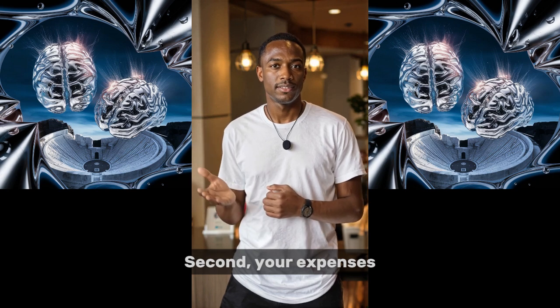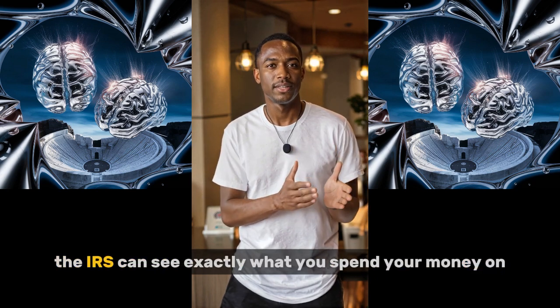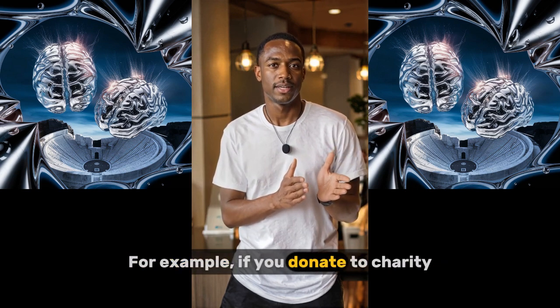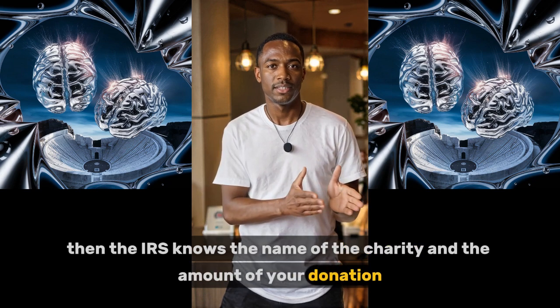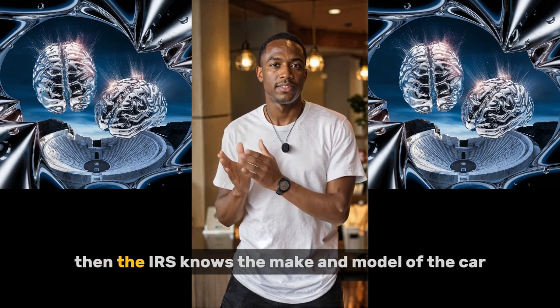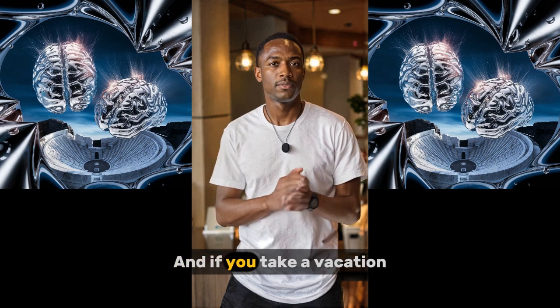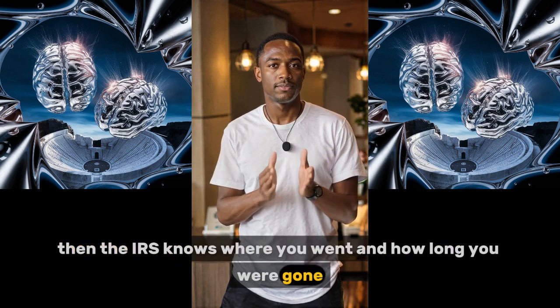Second, your expenses. When you itemize your deductions on your tax return, the IRS can see exactly what you spend your money on. For example, if you donate to charity, then the IRS knows the name of the charity and the amount of your donation. If you buy a new car, then the IRS knows the make and model of the car and the dealership where you bought it from. And if you take a vacation, then the IRS knows where you went and how long you were gone.